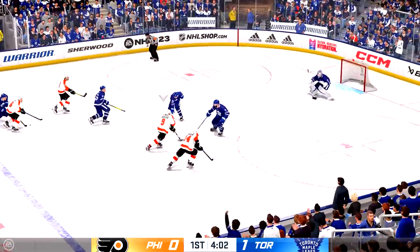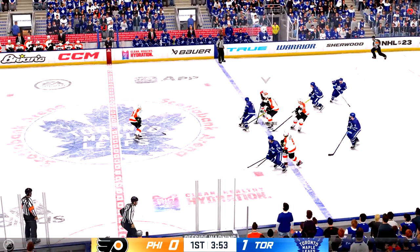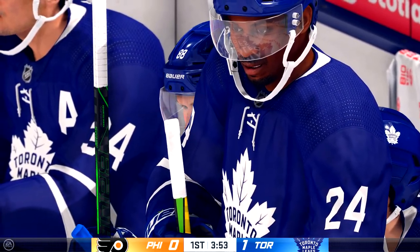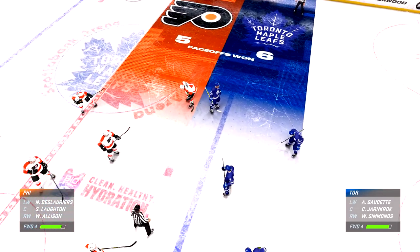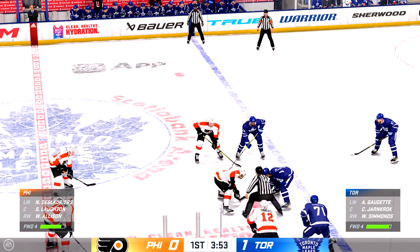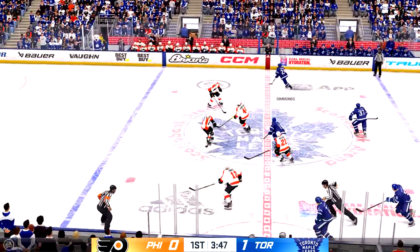Philadelphia's crossed the line and on the attack. The Leafs gain possession in their own end. Oh, and that's poked away in the offensive zone by McEwen. And we've got an offside with a faceoff looming. Here in the late going of the frame, Toronto's up 1-0. Puck is shot and play resumes.